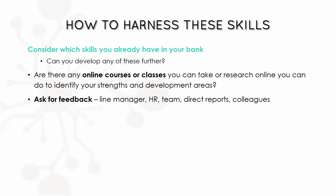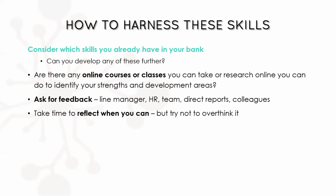So go to your line manager, your HR, your team, your direct report, your colleagues, and get feedback. Because from that, you'll probably start to understand yourself a little bit better and where your strengths are and where your development areas are. So, you could say, look, these are the 4 skills that I think it takes to do my job. Which of them do you think I've got nailed, and which of them do you think I need to improve on? Or what do you think are the key skills it takes to do this job, and lead the conversation in that way.